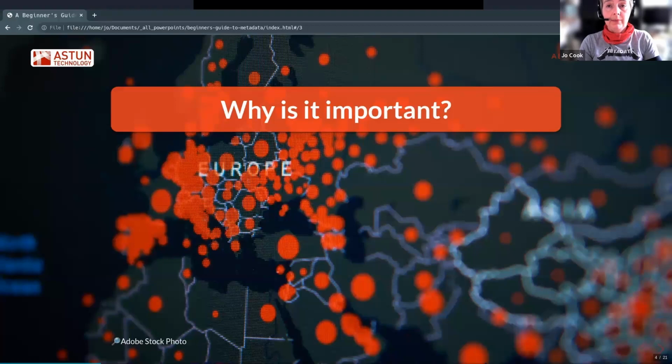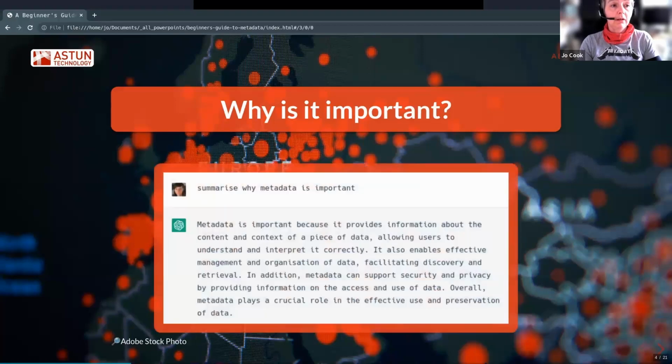So I said to ChatGPT, why is it important? And basically, yes, it provides information about the context for data. So it allows people to make an informed choice about a piece of information. Is it the right piece of information for them? Do they fully understand it? As well as being important for effective management and organisation and searching and such like. And as ChatGPT says, it supports security and privacy and plays a crucial role in the effective use and preservation of data.